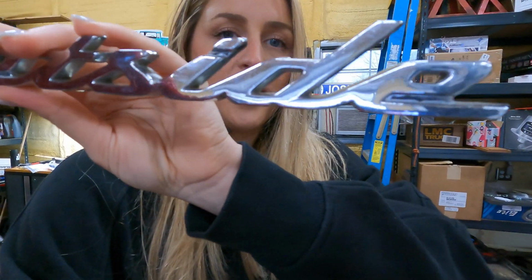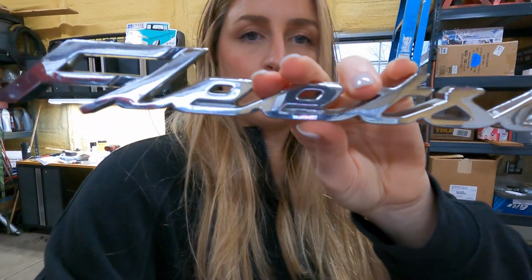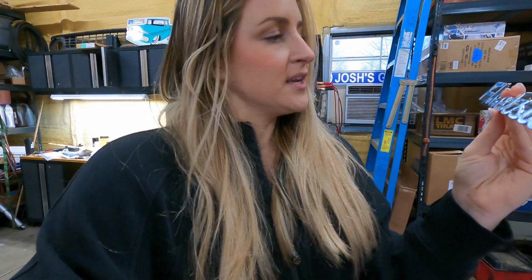We also have our fleet side badges. These are the original fleet side badges. We did look to see if we could have these re-chromed, but guess what? Those re-chrome guys are very proud of their services, so we're not going to do that just yet, but these are in pretty good shape, so we'll get these installed as well.